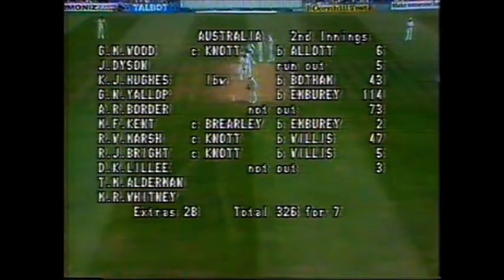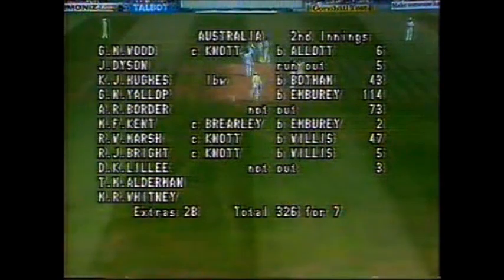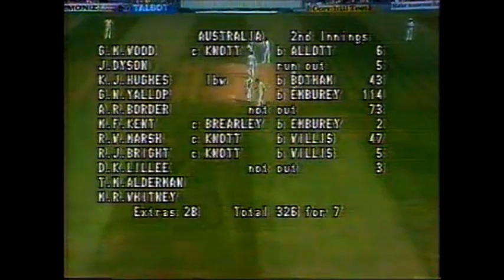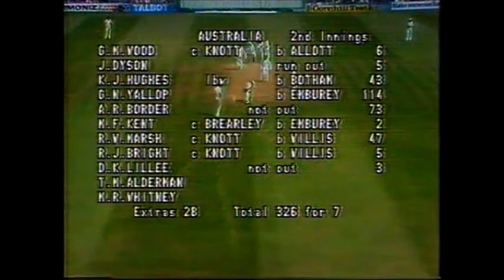Well, it's still Lilly. So allows that to drift quite harmlessly by. So success, a second one for Bob Willis. And a long wait for his first wicket came in his 22nd over, and a second coming after 27 overs. 2 for 89 now. So Australia still hanging on here for grim death, thanks to the efforts of Alan Border, 73 not out. And just the two other bowlers to come in, Alderman and Whitney.